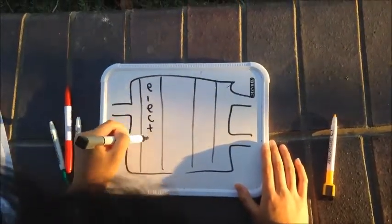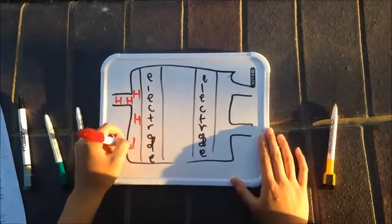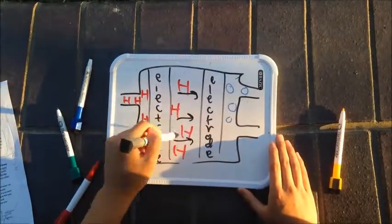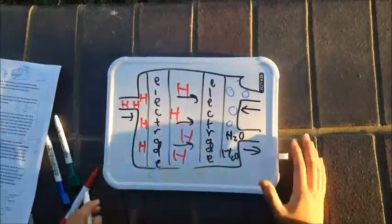One electrode creates two hydrogen ions that move across the membrane. On the other side of the cell, oxygen molecules are split into oxygen ions, which then bind to hydrogen ions traveling across the membrane, forming water. During this process, the electrons from the hydrogen ions create an electric current between the two electrodes, aka electricity.